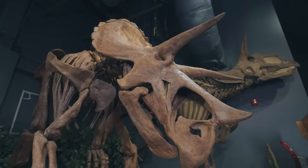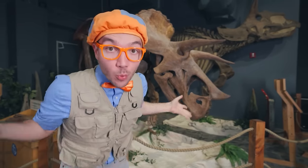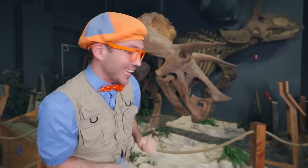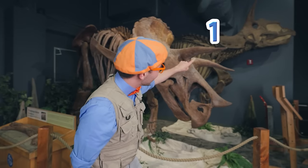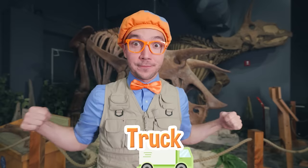Whoa, check it out! It's a Triceratops! Triceratops were really big dinosaurs. Look, they had three horns on their head. One, two, three! And they were really big and really heavy. They could weigh as much as a truck. That's over 5 tons!